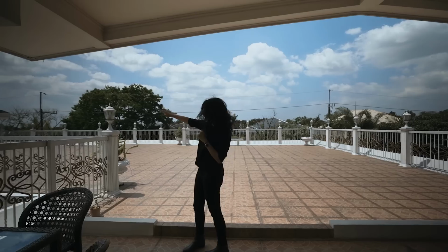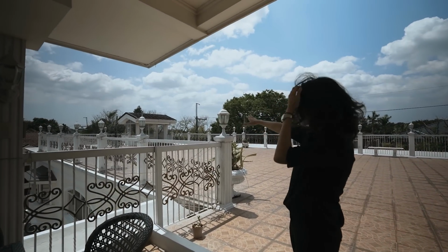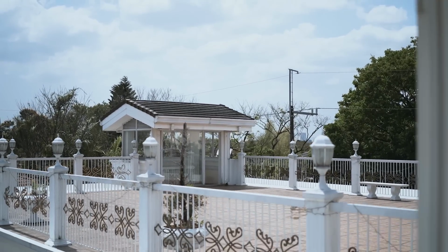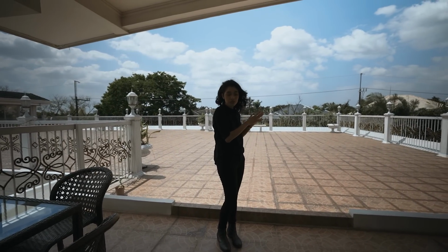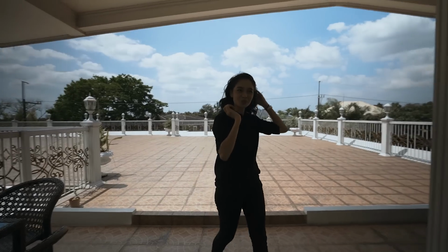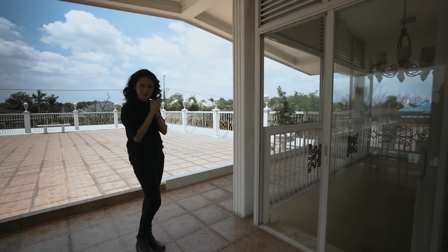You also have that nice little covered stairway area over there, and that leads straight down. Well, not straight down, of course, you have stairs. You're not gonna jump down, but it leads straight to the ground floor near the driveway. That way, when you have a party going on here, they don't really need to go through the entire house to get here. They can just go up the stairs. Okay, whew. It's a really nice area. Let's do a recap. Baba na lang.